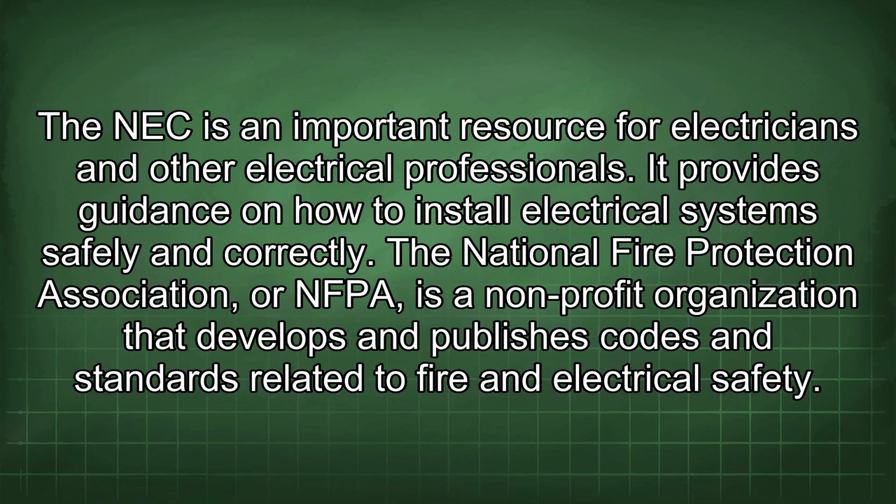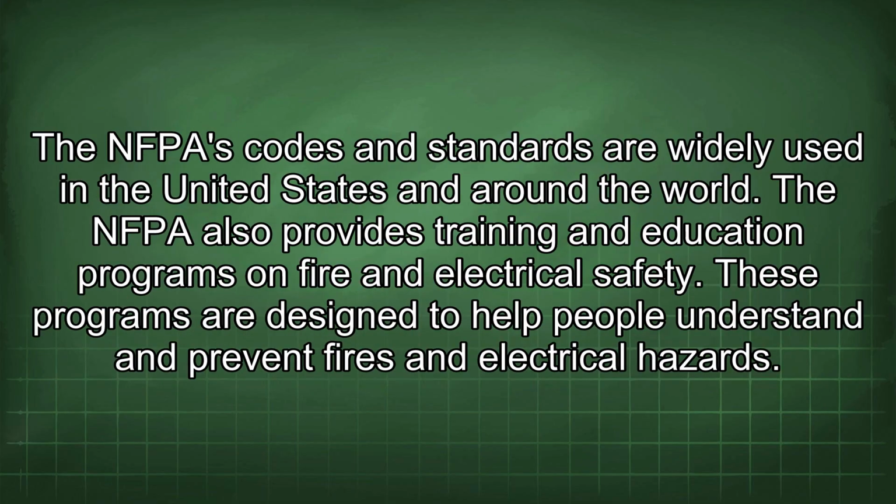The National Fire Protection Association, or NFPA, is a non-profit organization that develops and publishes codes and standards related to fire and electrical safety. The NFPA's codes and standards are widely used in the United States and around the world. The NFPA also provides training and education programs on fire and electrical safety. These programs are designed to help people understand and prevent fires and electrical hazards.